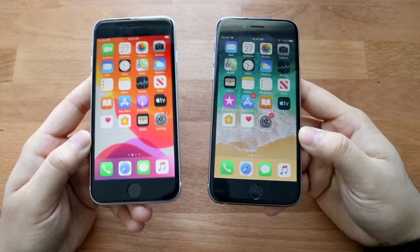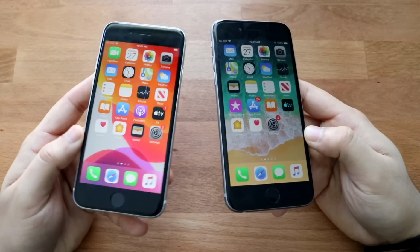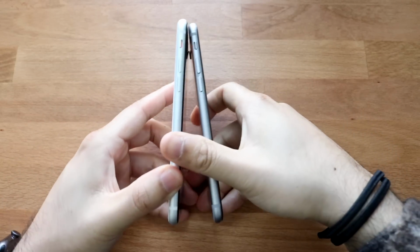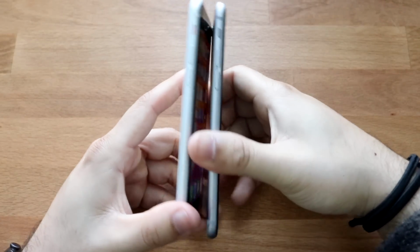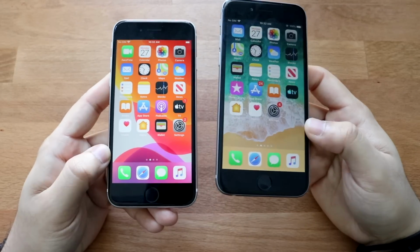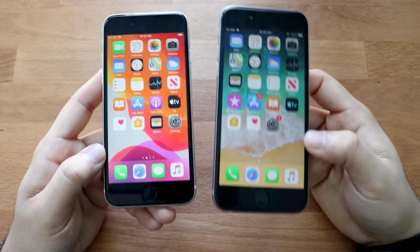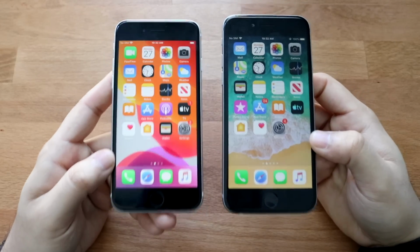The SE2 does have IP certification, IP67 dust and water resistance. The iPhone 6 does not have anything like that. Even looking at the thickness, or the thinness for that matter, they both seem about the same, which is really good. So you're not going to upgrade and hope that you have a better looking phone or a skinnier phone or anything like that. That's not going to happen. They're both almost exactly the same at the end of the day. So in terms of the outside, that really pretty much covers it.